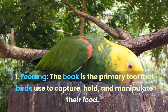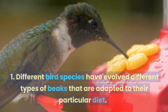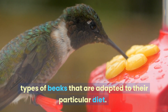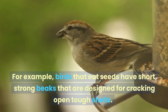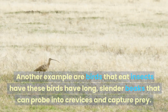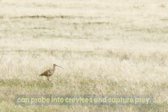1. Feeding. The beak is the primary tool that birds use to capture, hold, and manipulate their food. Different bird species have evolved different types of beaks that are adapted to their particular diet. For example, birds that eat seeds have short, strong beaks that are designed for cracking open tough shells. Another example are birds that eat insects. These birds have long, slender beaks that can probe into crevices and capture prey.